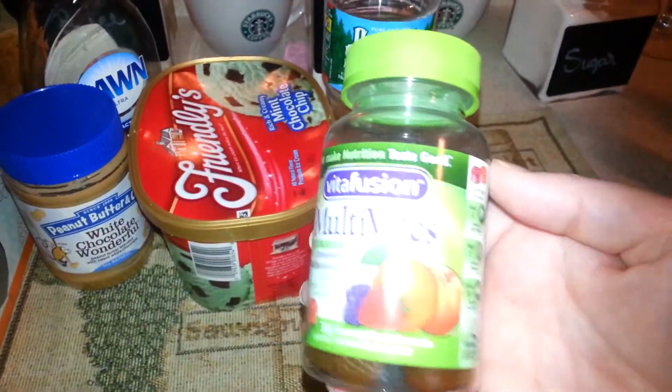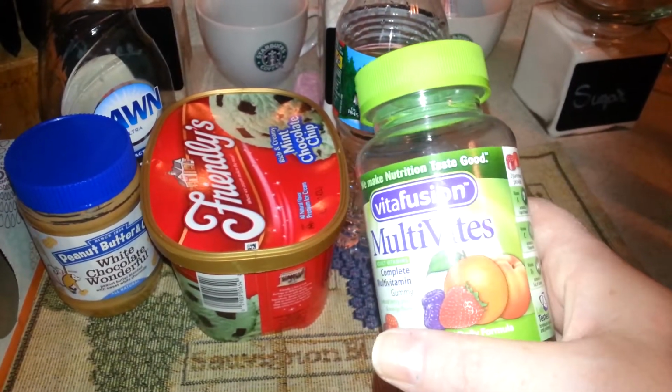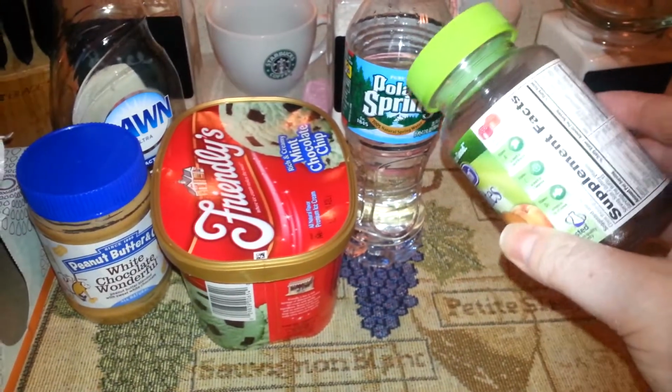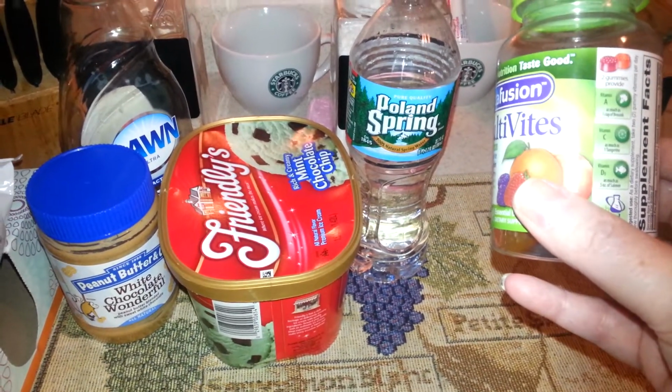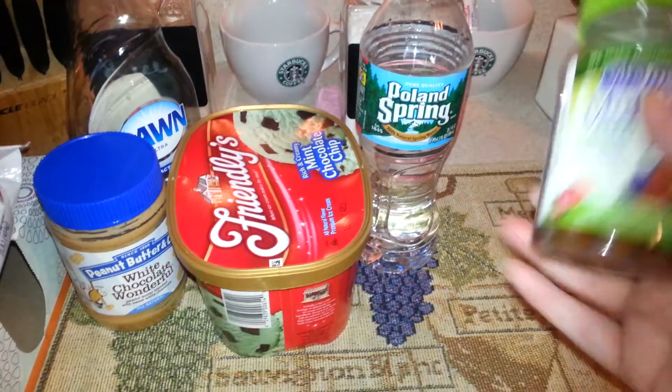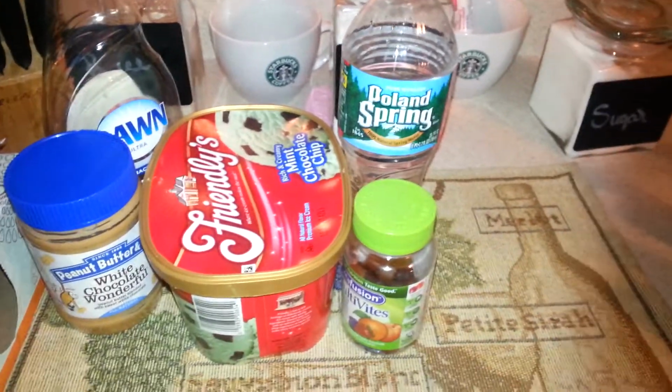These aren't empty yet, whoops, but they're a repurchase. I buy these all the time. They're just the gummy multivitamins. You take two a day. And it says it has, like, the equivalent of the vitamins in broccoli, orange, and stuff like that. So, yeah.